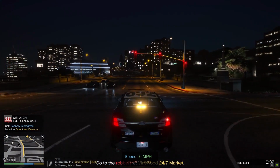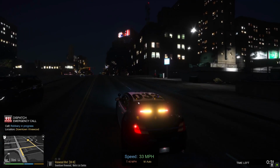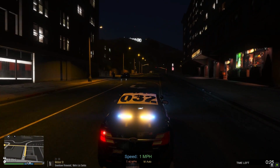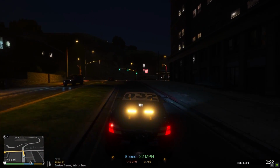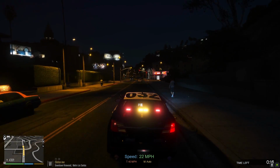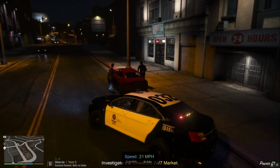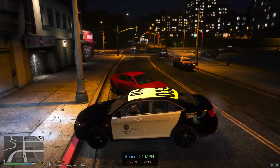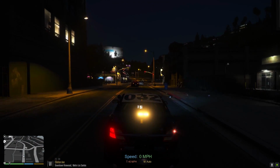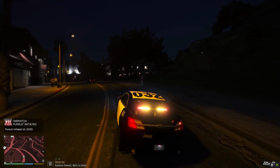Alright, so we got a possible robbery going on at the 24/7 in Vinewood. We're gonna go ahead and respond to a code 3. We're almost there. One Lincoln 18, go ahead and show 97. Be advised, there's gonna be a red vehicle right outside. We got a red vehicle taking off. It's gonna be a four-door red vehicle. It's gonna be going westbound Clinton Avenue. It's gonna be occupied times two. Go ahead and send me additionals. Send me an air unit as well.